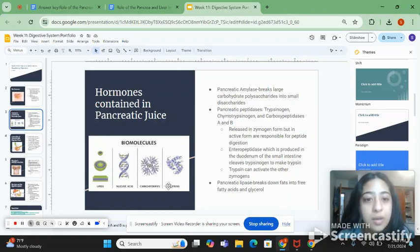So these enzymes essentially work on biomolecules, so lipids, carbohydrates, and proteins. The only biomolecule it doesn't directly work on is nucleic acids. So pancreatic amylase, it breaks down large carbohydrate polysaccharides into small disaccharides.